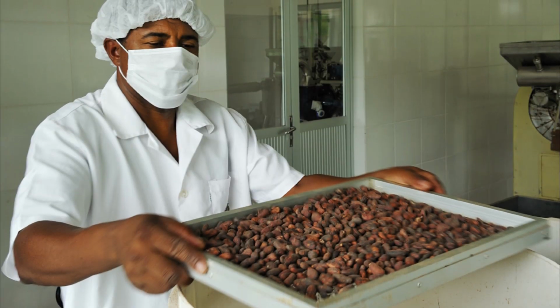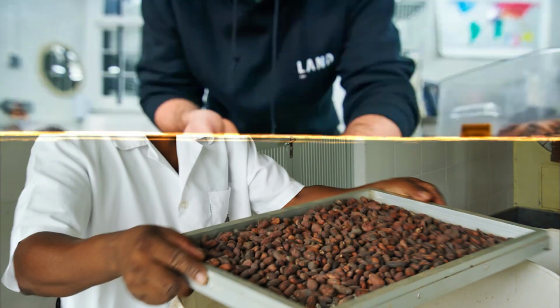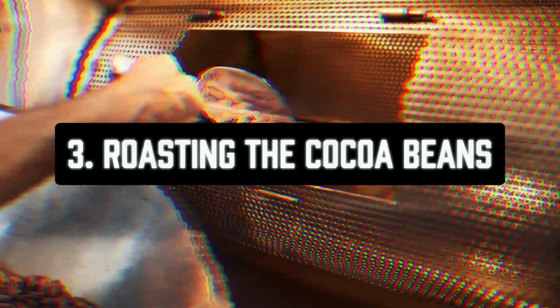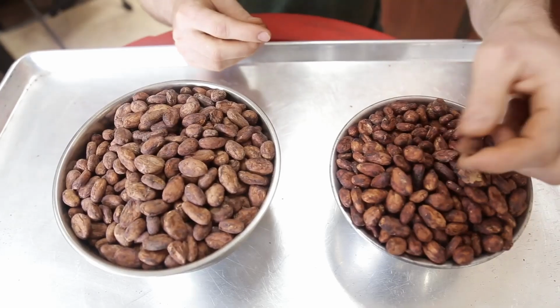This cleaning process helps ensure that only the best beans move on to the next steps, keeping everything hygienic and making sure the cocoa flavor stays pure. Number 3. Roasting the cocoa beans. The next important step in making chocolate is roasting.